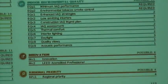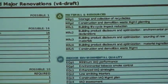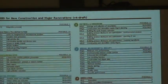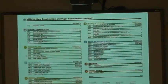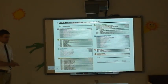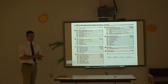So this would be the category for new construction and major renovations. V4 is the most current publication of these LEED standards, and they go back to, I think, when was the first one put out? I think 2001 was the first publication, or 2000.